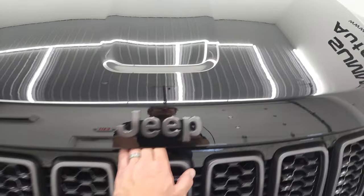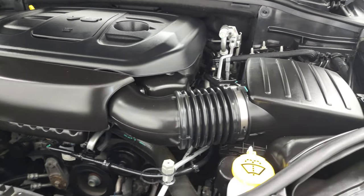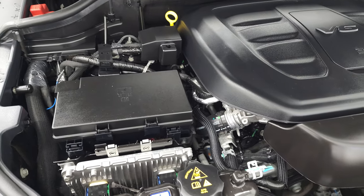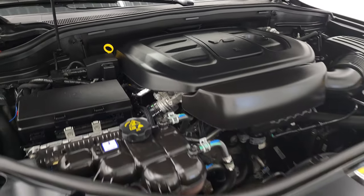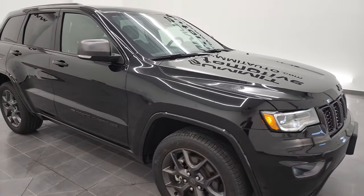And under the hood, we have the 3.6 liter Pentastar V6 engine. Engine bay is very clean, runs very smooth. Once again, this Jeep has been fully safetied and inspected by our service shop. Has a fresh oil and filter change. All the fluids have been checked and topped off. This Jeep is 100% ready to go. There is your emissions sticker. I would highly recommend this Jeep from a quality and condition standpoint.